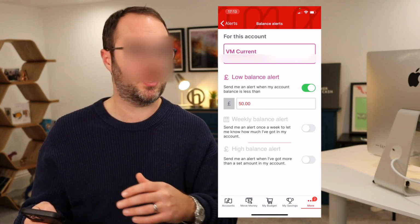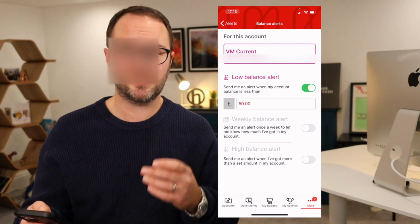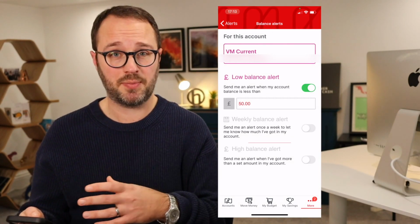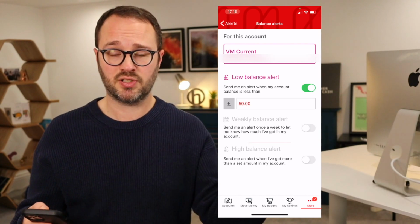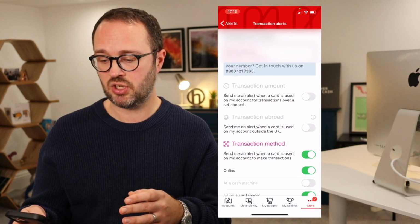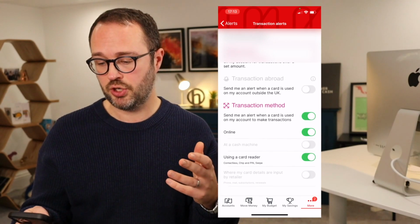A weekly balance alert, get a text message once a week to tell you how much is in there, which I think is great. And they've also got a high balance alert. Alert me when I've got more than a set amount in my account. Again, this could be a situation where you only want to keep a certain amount in this account. So if it's above that, you want to move it to an account with higher interest rates and so on, whether it's in Virgin or somewhere else. I think that's pretty good. We've also got transaction alerts. So again, every time you spend money, whether the card is used over a set amount, whether it's used abroad, or you can use it in different places.